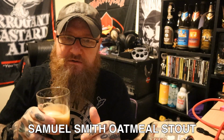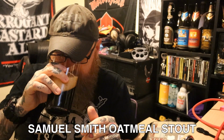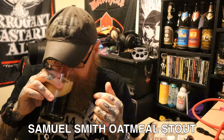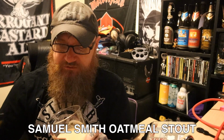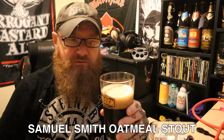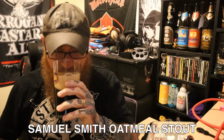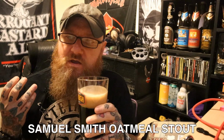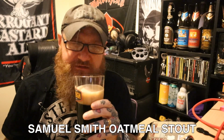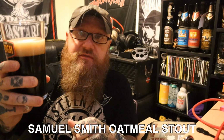Yeah, I'm getting that roasted malt coming through there. Coffee aroma. There's a sweetness on it as well. But it does smell interesting. Let's get a little bit more in there. Just see if I can get some more out of it. Give it a little bit of a swirl. Yeah, sweet chocolate malt and coffee, but there's a bitterness to it, a roasted bitterness that is coming through as well. And it does smell interesting, but the proof is in the tasting.